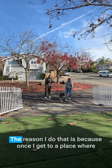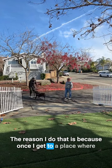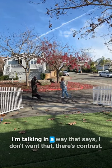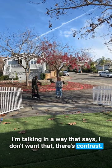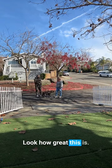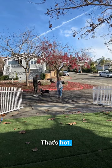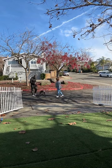This is great. The reason I do that is because once I get to a place where I'm talking in a way that says, I don't want that, there's contrast. Don't want it. Look how great this is. Red light, green light. I'm amazing. That's right. Hot, cold.